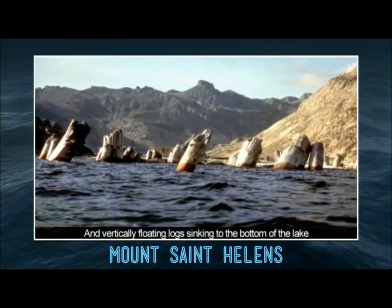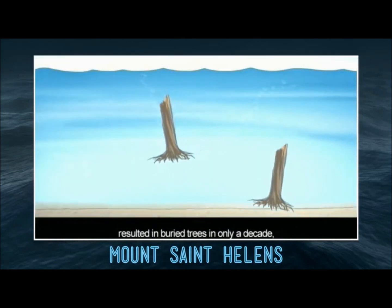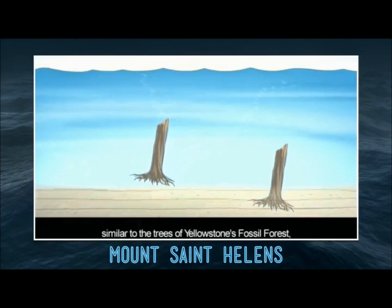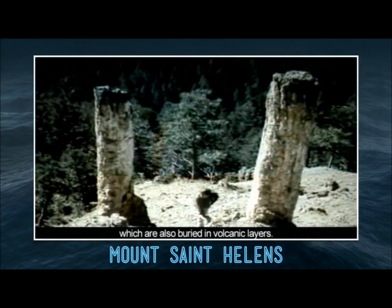And vertically floating logs sinking to the bottom of the lake resulted in buried trees in only a decade, similar to the trees of Yellowstone's fossil forest, which are also buried in volcanic layers.